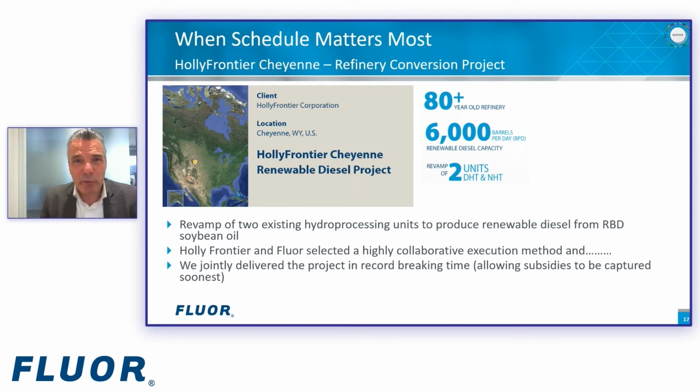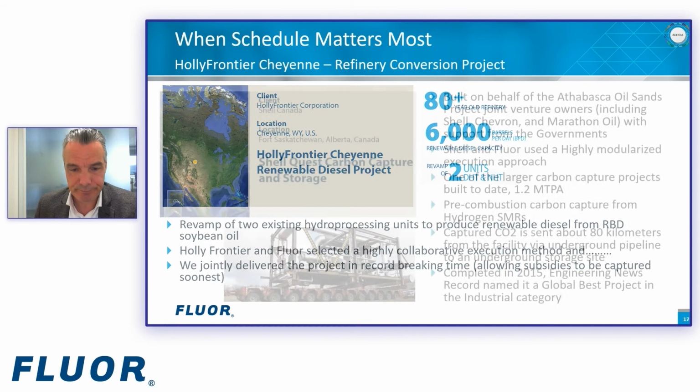Then, this is the Future of Downstream conference, of course, so I wanted to share this project also with you. We see quite a lot of these projects in North America currently, where existing refineries are revamped to convert them to become renewable diesel producing plants. This is supported in North America through tax incentives, and by virtue of that, the industry is rapidly adjusting and reacting to that. Also in Europe, there are a number of clients quite active in this arena already, Neste and Preem, to name a few.